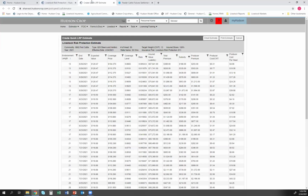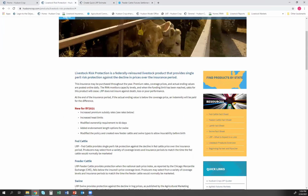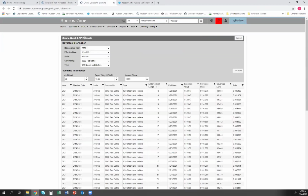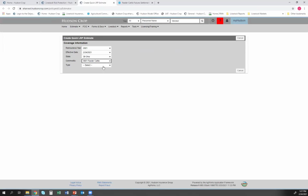Yeah. So since this is out there in public, like I said, if you go to the Hudson Crop website, you can go there and play with this scenario. You can print the estimates out if you wanted to. When you hit cancel, it'll bring you back to your scenario. If you wanted to play around then with the feeders, you could do feeder cattle.